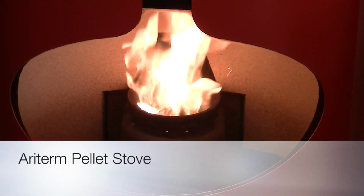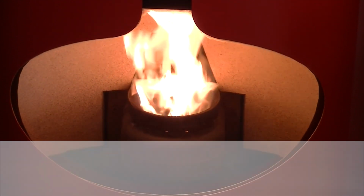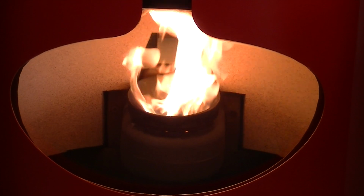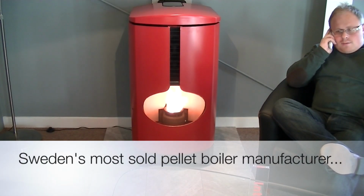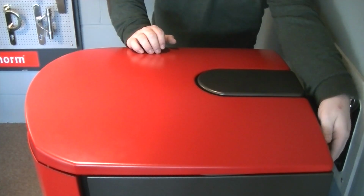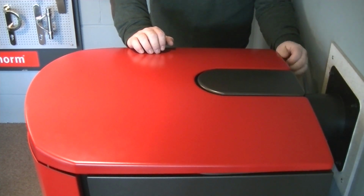Callum Waker Energy Source are delighted to offer to the market the Ariterm range of pellet stoves. In Sweden, the pellet stove is often used as a conventional source of space heating. The stove's small footprint, high output and modern aesthetic make a fantastic addition to boost the heating in any home.